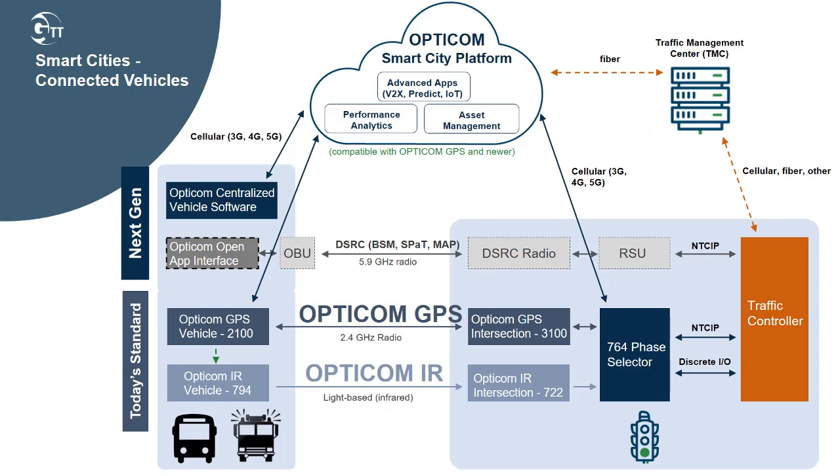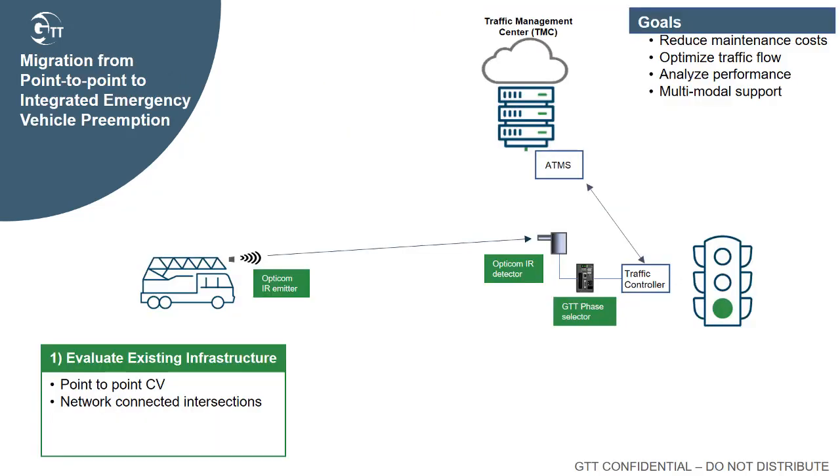Okay, so that's the flexibility that GTT has in our solutions today, and hopefully this gives you some perspective on how we can mix and match and use these technologies to ultimately propose a solution for a city. Now what I want to do is take you through a couple of examples of how this could play out, a couple of scenarios. The first scenario that I'm going to walk you through is one where we'd look to migrate a city from more of a point-to-point connected vehicle technology to a more integrated emergency vehicle preemption approach.